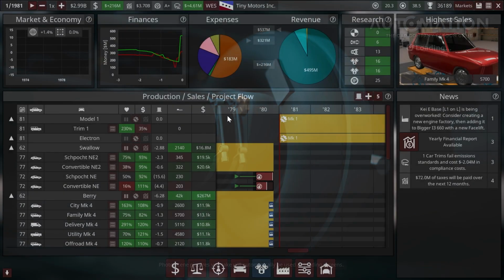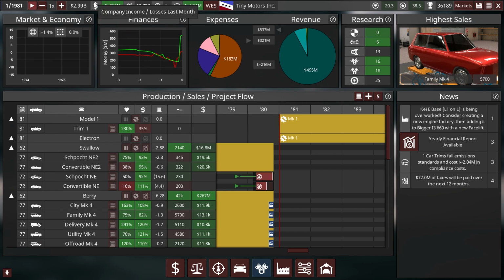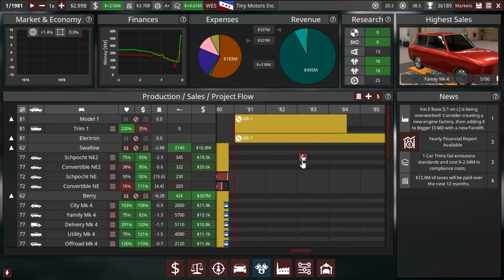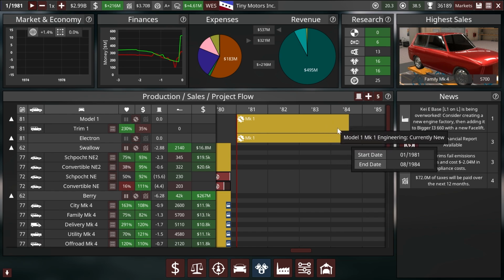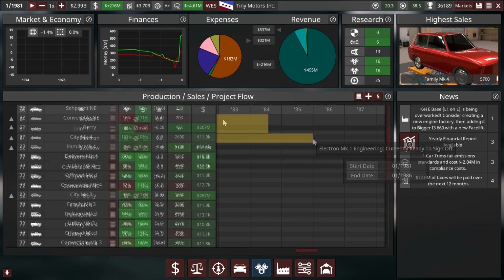Well, we're just about to design the new lineup, which is going to be split into 3 different models. We do have plenty of cash and income to back that up and build some nice factories to go along with it. And we are aiming for... Oh, well, this one has a very short engineering time. We seem to be aiming for a release in 86.